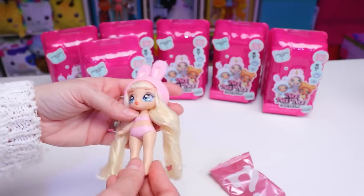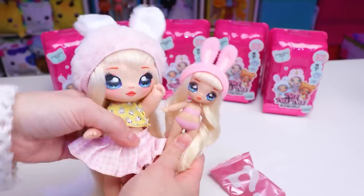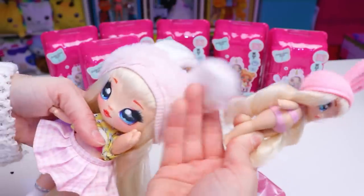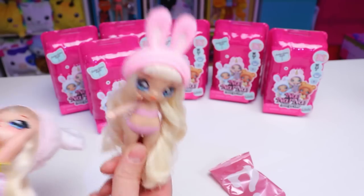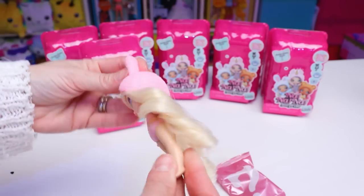Don't forget, I already showed you the bigger version of her. I will let you know right away, her hat is a much darker shade of pink than the original. And of course, they're totally different. This one's a soft plush and this one is hard plastic that's been flocked, but still, I find that interesting. Either way, everything else about her looks pretty much the same.